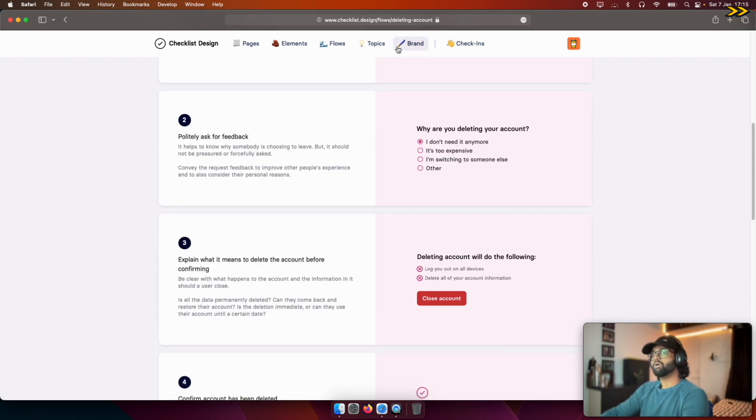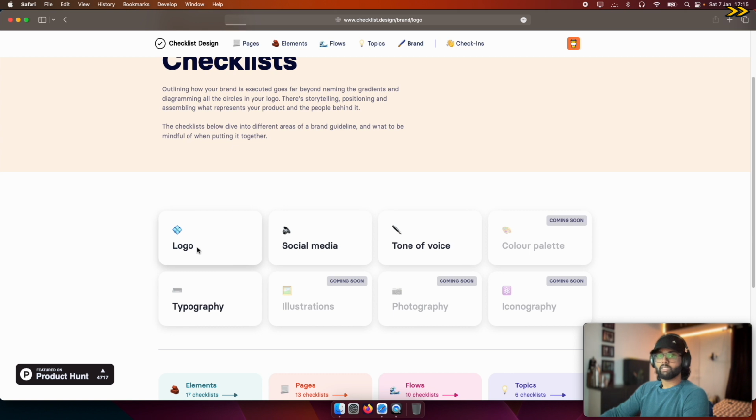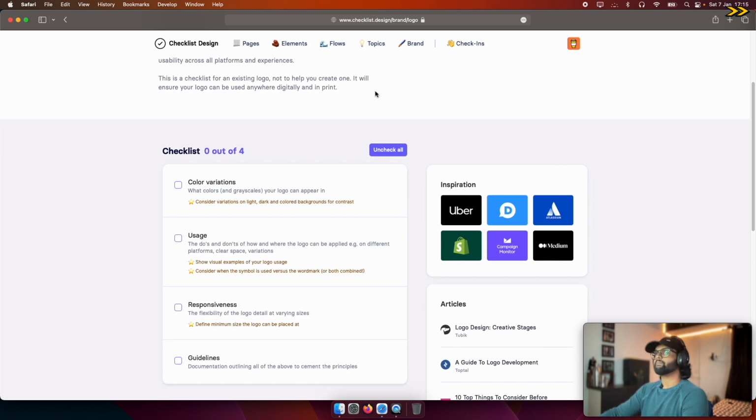This website also has a lot for your branding and identity design projects if you are into that. Let's say you are designing a logo, so there are things that you should consider while handing it over to your client or your company or wherever it is required.